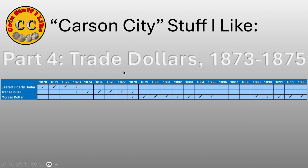I put this up in my part 3, and I'll put it up again. I apologize for how small things are, but I had to get all the dates in. The trade dollars were first minted in Carson City Mint in July of 1873. Earlier in 1873, they minted 2,300 silver or seated Liberty dollars. Some of them may have been melted, but they're very scarce and very hard to find at this point in time. But in July, they started production.